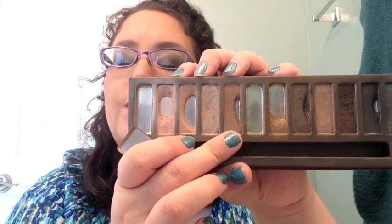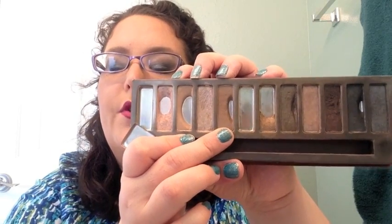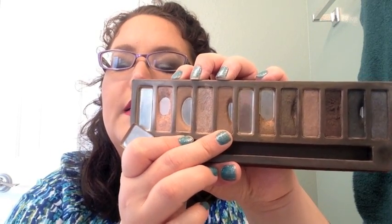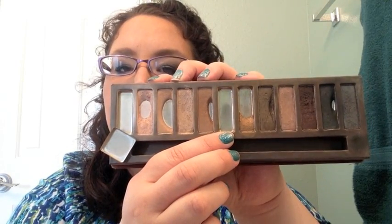Then I use Naked and Buck together to fill in my brows. And I also use Naked as a transition color in my crease. I just kind of lay it down before I put my crease color on, and it makes it easier to blend out. I have finished Half Baked.